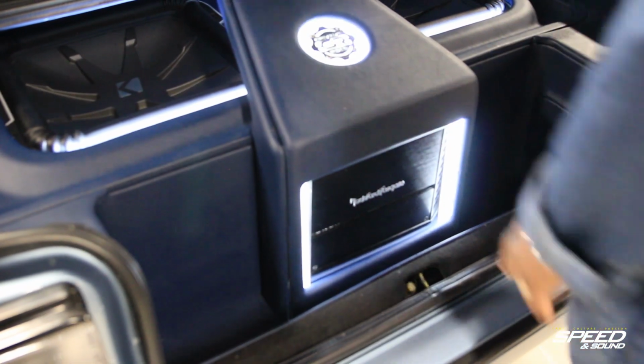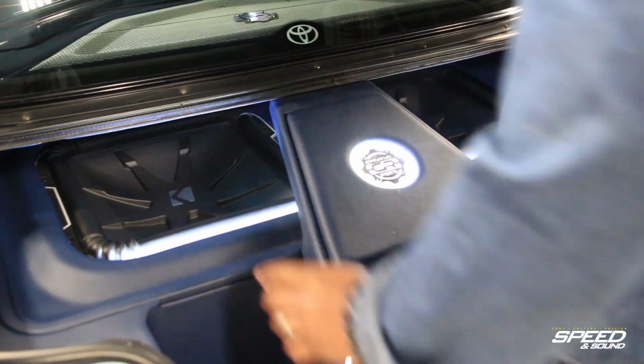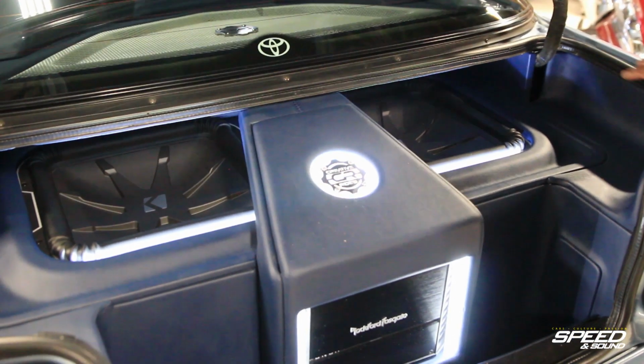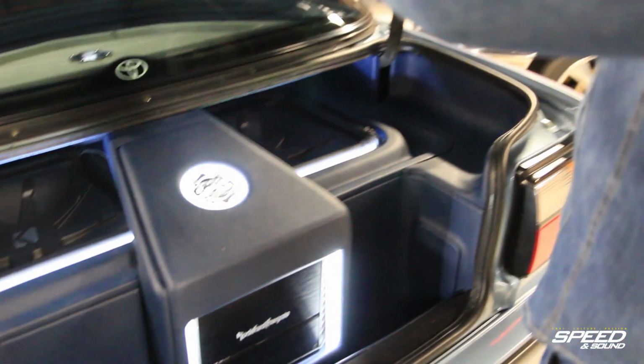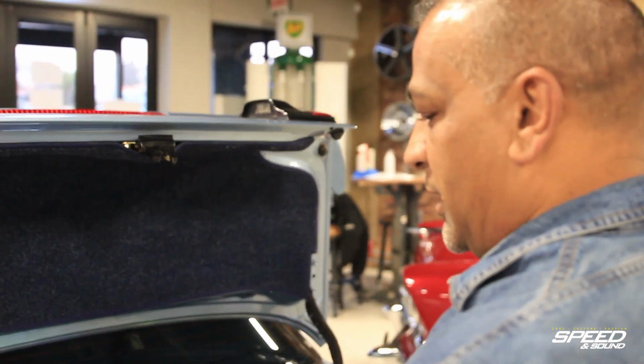This 500 runs the woofer up front. Okay. The 215s here run off the BD 1500. You've got another amplifier that runs the center set of mids and the outer top tweeters. And we also have a built-in charger on the side here.